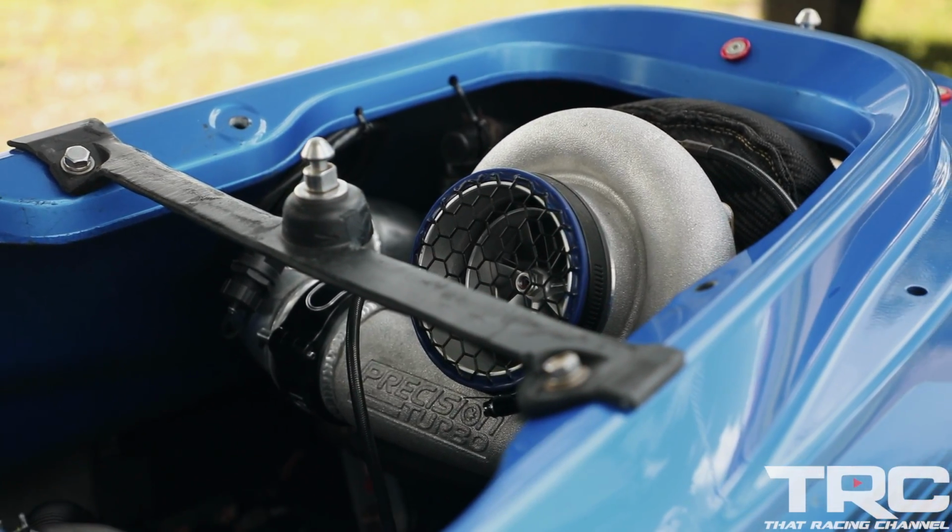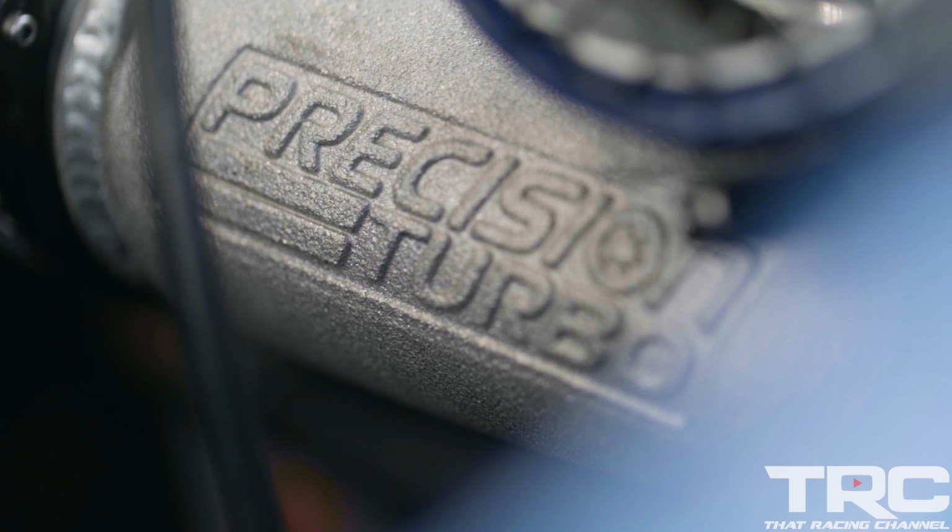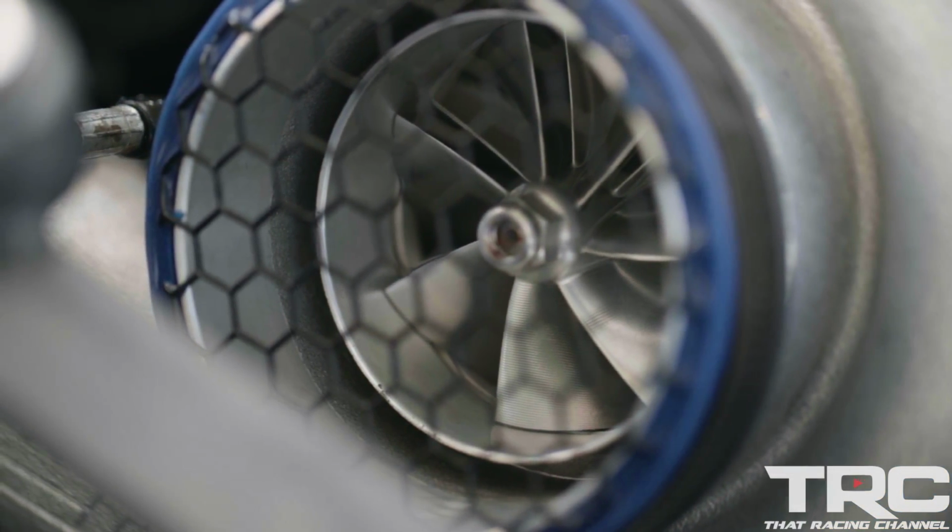You're trying to hit it with as much power as you can. So turbo size, we're not running anything crazy. We run a 72, 75 turbo on that, the 1200 horsepower one. We just spray it. This is what it's about. You've got to make power in these things. You've got to spray them with nitrous.